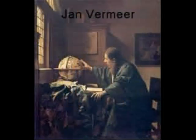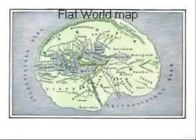A Dutch artist, Jan Vermeer, often painted people in the middle of their work. The astrologer depicts the research and work connected to map making, which is very complex. Before Ptolemy, maps were flat, like this one.